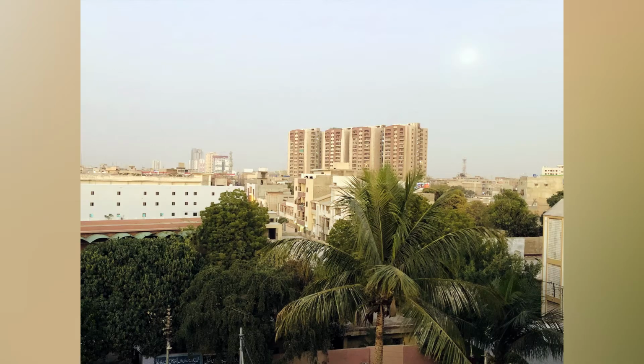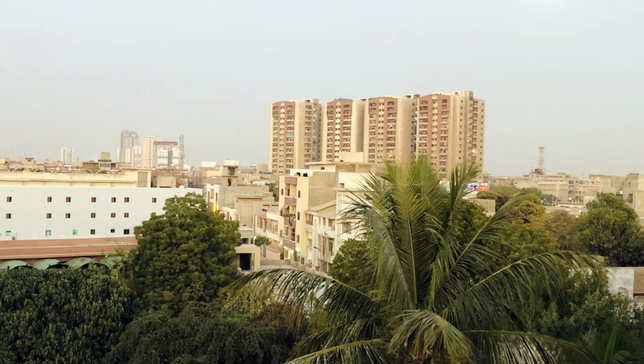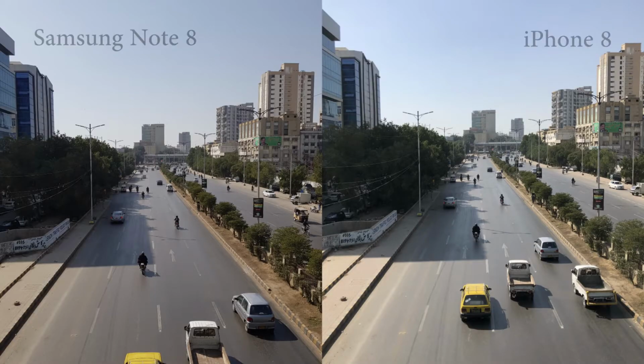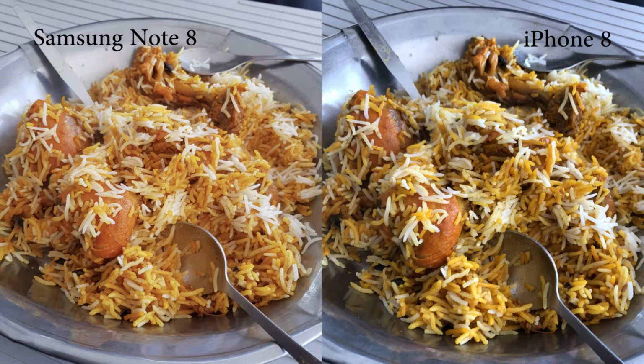Colors are punchy, detail is good, and there's a lot more saturation and definition between colors than seen on previous iPhones. This saturation trick is used a lot by Samsung. The pictures taken with the iPhone 8 are still more natural looking than Samsung's flagship from that same year. You also get 4K 60 FPS shooting capabilities, slow motion up to 240 frames at 1080p, and optical image stabilization. And it's still a decent camera for shooting videos and vlogging.